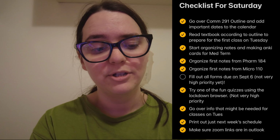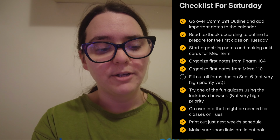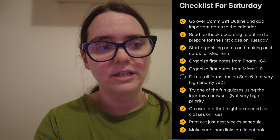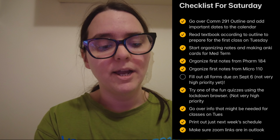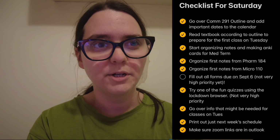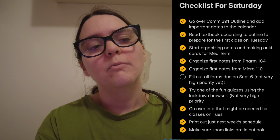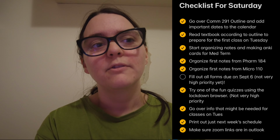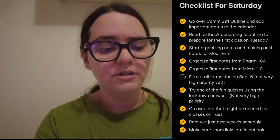And then I want to start organizing the first notes from the 2 classes that I did have that weren't med terminology. So 184 for pharmacy and then micro 110. Pharmacy 184 is an agreements class, and right now we're just covering the basics of the Canadian healthcare system. And then I need to organize the notes for micro 110. It was pretty straightforward. I know quite a bit about antibiotic resistance. It's something that I took quite in depth, because the way bacteria can use antibiotic resistance is actually one of the ways you can do genetic engineering.